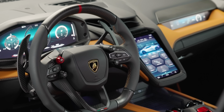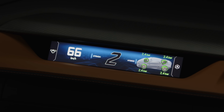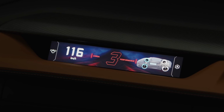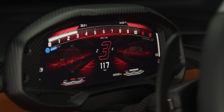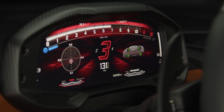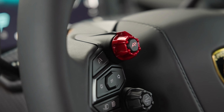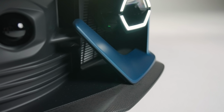Then there's the mode wheel, which consists of Sitta, which means town or city mode, Strada, which means road, Sport, which means sport, Corsa, which means race, and Corsa Plus, which in Italian translates as careful now, since all the electronic controls are deactivated. Oh, and you see that little checkered flag button here? That's launch control.